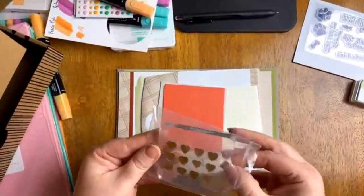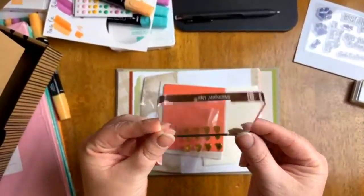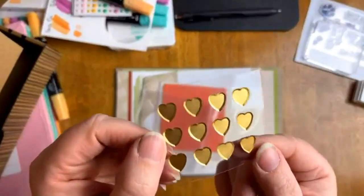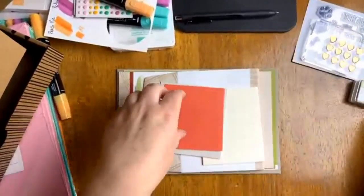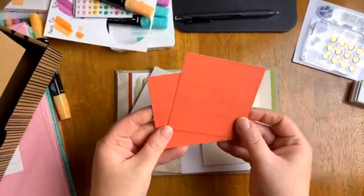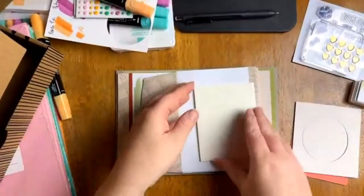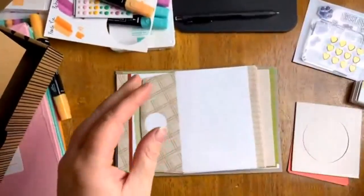And there is a block that you can stamp with right inside this kit. So if this is going to be a gift for somebody, they'll have a block for their photopolymer stamps. Look at these, they're really cute. We have some matte gold hearts in here, some embellishments. We have some layering pieces, two little hearts here that look like they pop out, and then we have our circles that look like they pop out. And then we have a sheet of Stampin' Dimensionals.